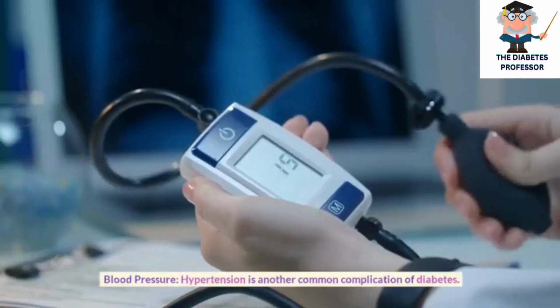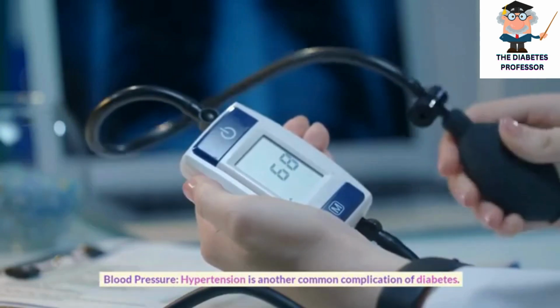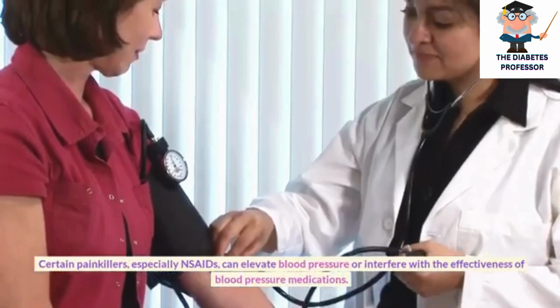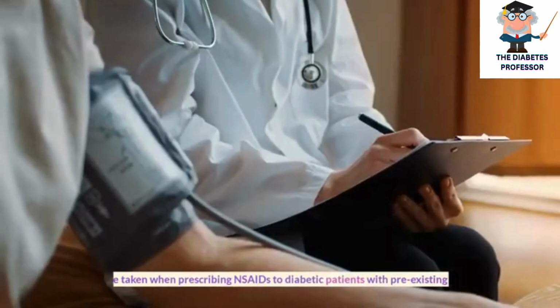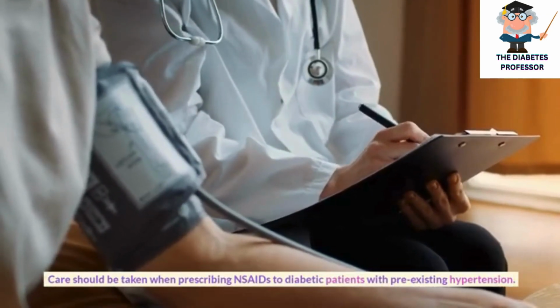Blood pressure. Hypertension is another common complication of diabetes. Certain painkillers, especially NSAIDs, can elevate blood pressure or interfere with the effectiveness of blood pressure medications. Care should be taken when prescribing NSAIDs to diabetic patients with pre-existing hypertension.